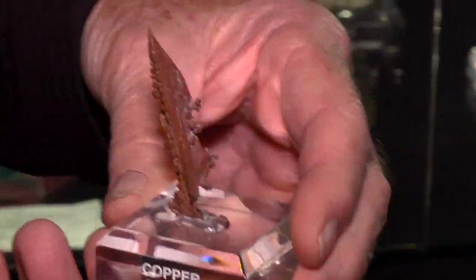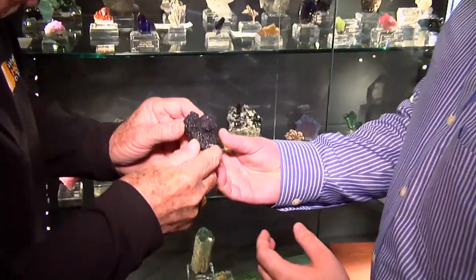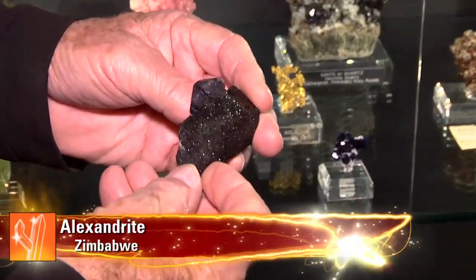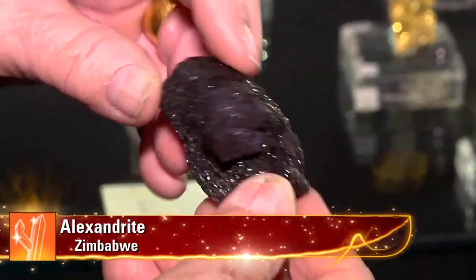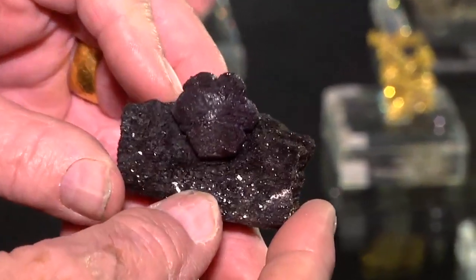An alexandrite from Zimbabwe. That's a really nice one because it's on matrix. Sure is. And what is this matrix? Muscovite schist. Kind of a biotite type of thing. Oh, yeah, there's the sixling there. You see the sixling there. Yeah.